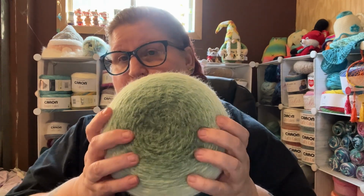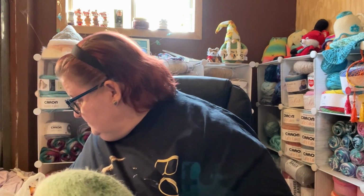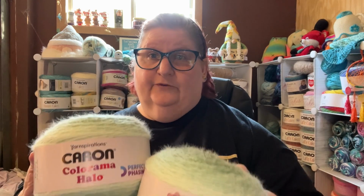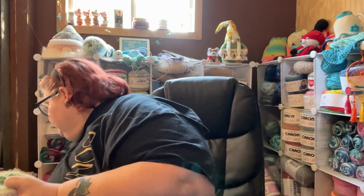Look how beautiful. I have a real good friend of mine that likes green. She's also a member of the channel, Cheryl. She likes green, and so I got two of this one. They had three of them in stock, but I only got the two because I don't like odd numbers. I really don't. So I just got the two. I'm gonna put that over here. I'm gonna read the specs to you in case y'all don't know. They're considering this a 5 bulky weight yarn.